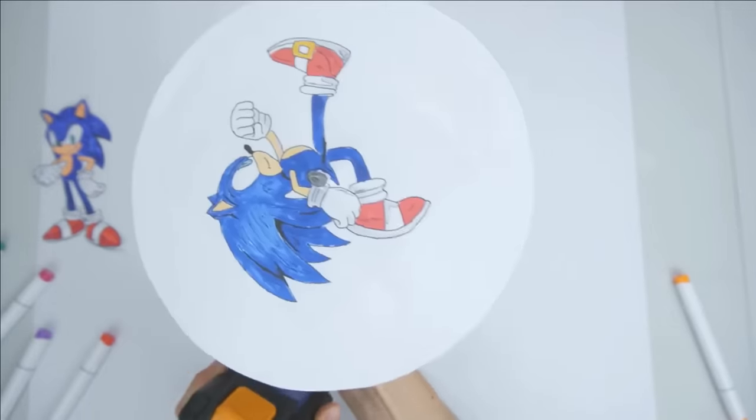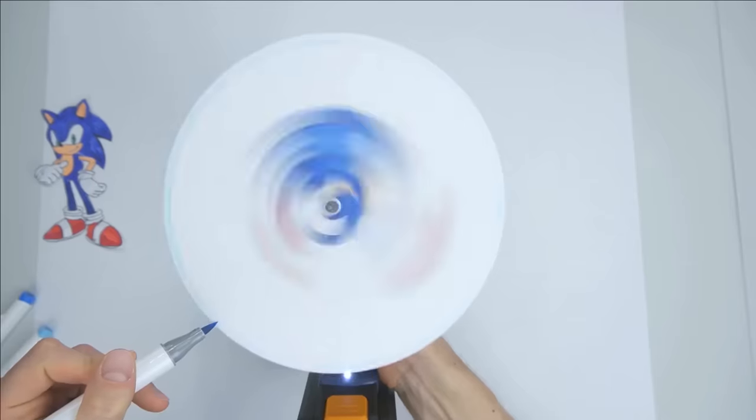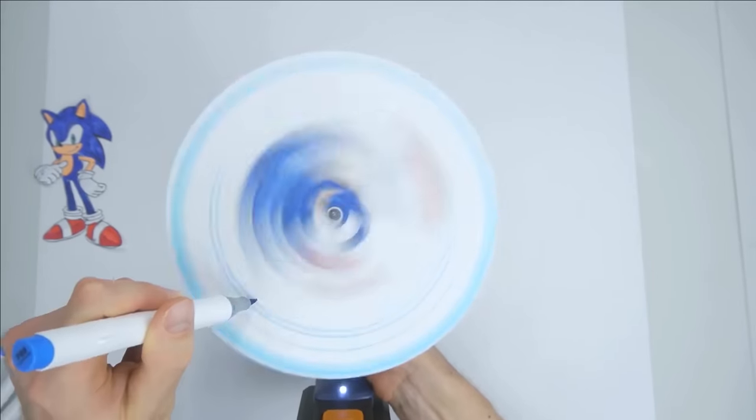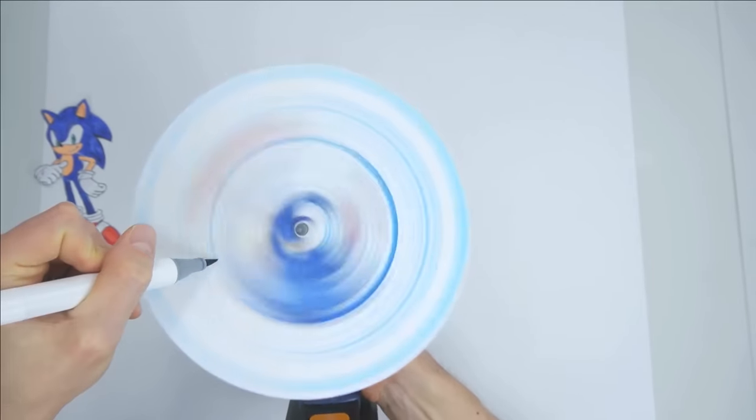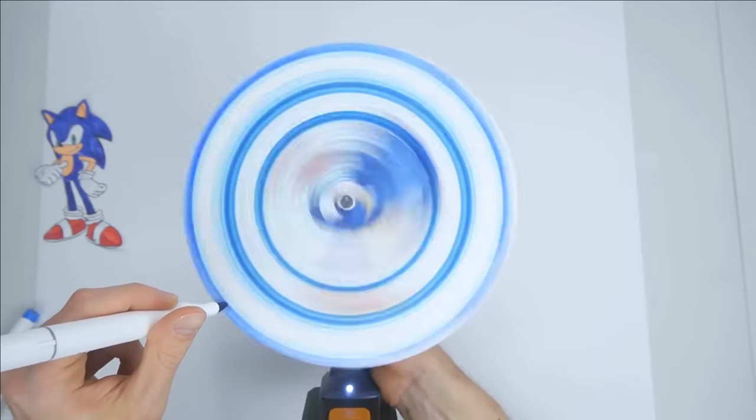He's spinning backwards. There he goes. He's using his spin attack. He's so fast, he's becoming a blur. I'm adding different shades of blue to show that there's a blue ball of energy forming around him. Okie dokie. Oh, this is so cool. He's building up more and more energy.